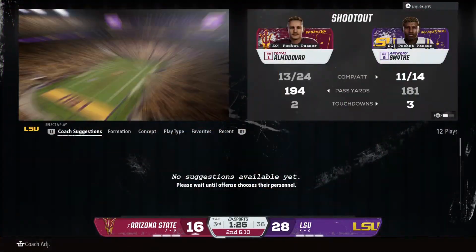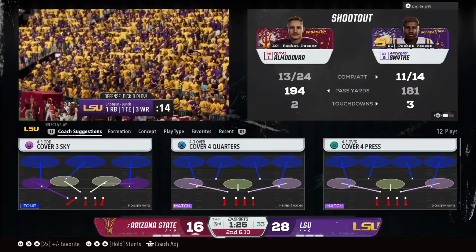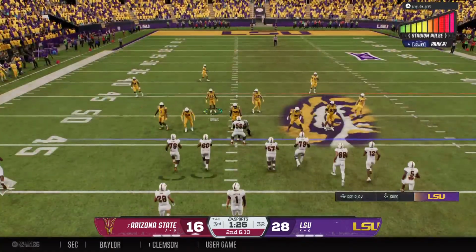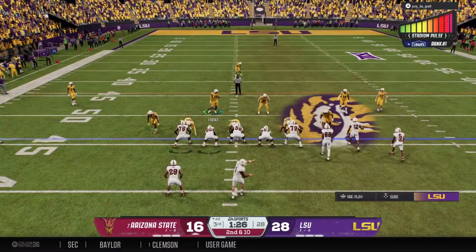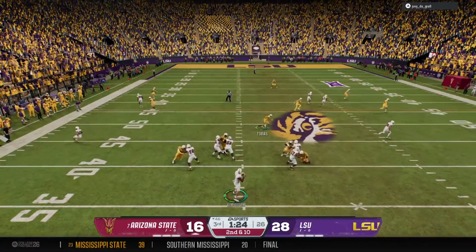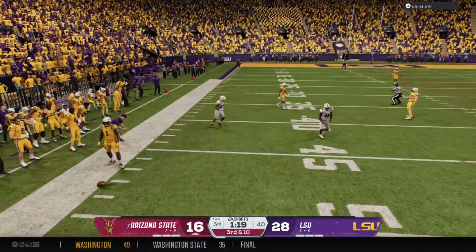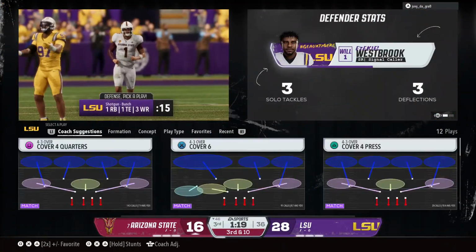Good decision by the QB. You're outside the pocket. You're trying to find an open target. No one's open. Throw it away and live to play another day. Behind the chains now on 2nd and long. Just keeps slinging it. Here he goes breaking the pocket. Turns it loose. Almost had the pick there. Would have been his 2nd of the game. Instead, it brings up 3rd down.